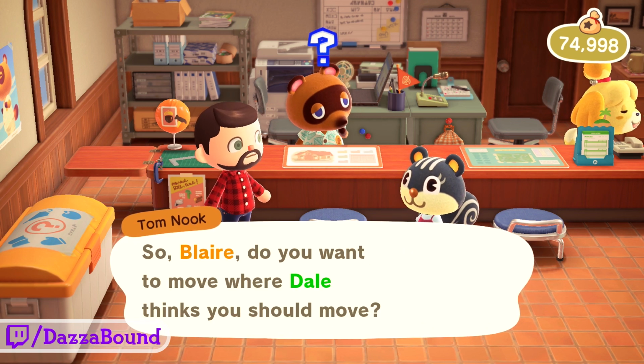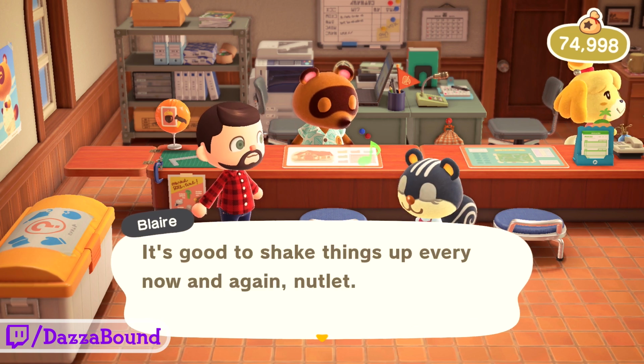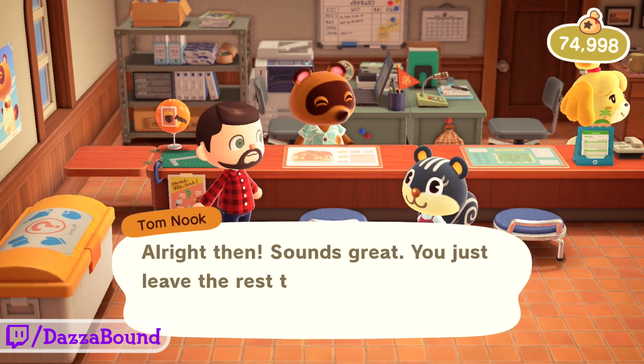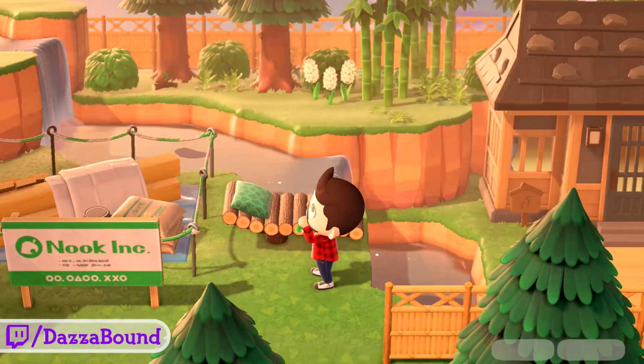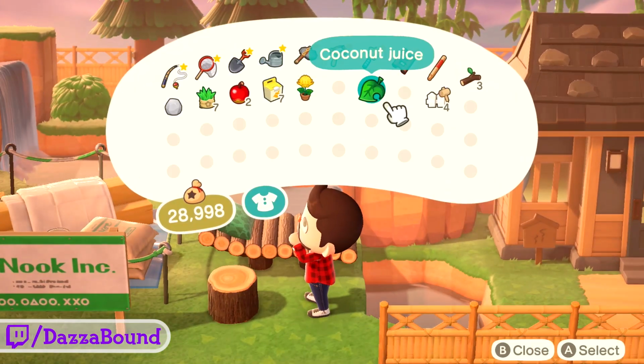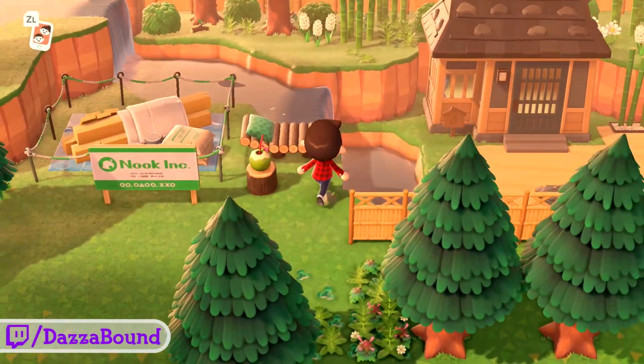I decided that to free up some space around the cafe, I should move Celia into the residential area. But first, I had to move someone out. I decided to move Blair into the forest in the north of town, and after moving some trees around, I lightly decorated with a log lounge and a tasty tropical treat.